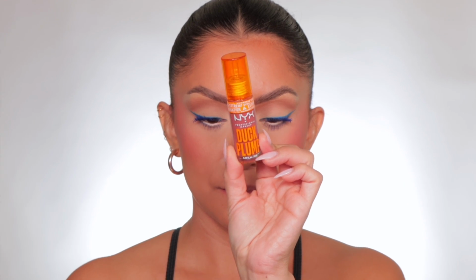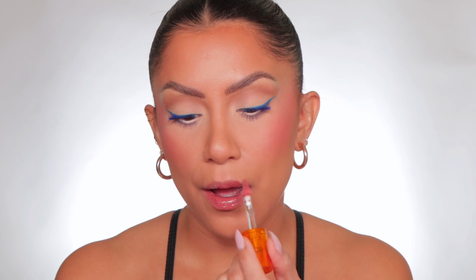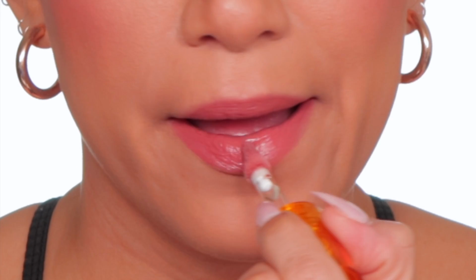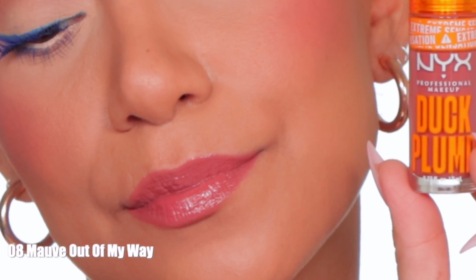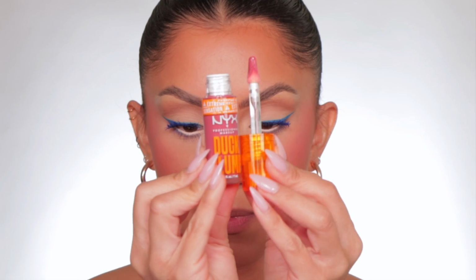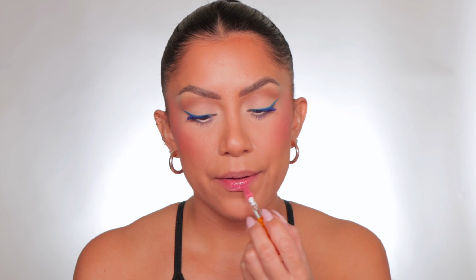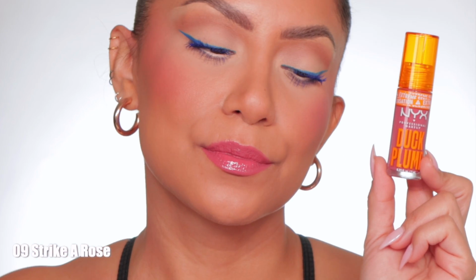On to number 8, Mauve Out My Way. This is the shade Mauve Out My Way. And in daylight, this is Mauve Out My Way. Number 9, Strike a Rose. This is the shade Strike a Rose. And in daylight, this is Strike a Rose.